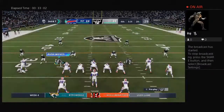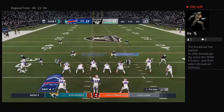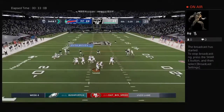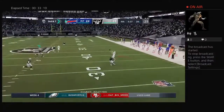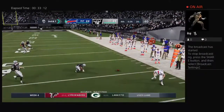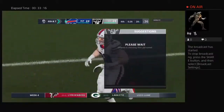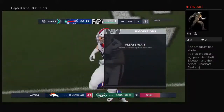The Bills on third down, 2 for 5 to this point. This is 3rd and 7. A shotgun snap for Tannehill. And that's going to be incomplete. The coverage too good there. The contact popped the ball free, and it's 4th down.